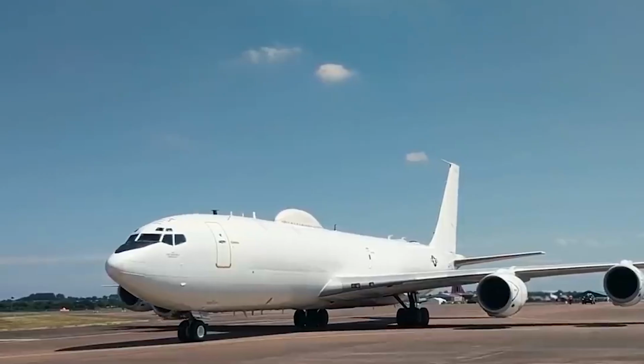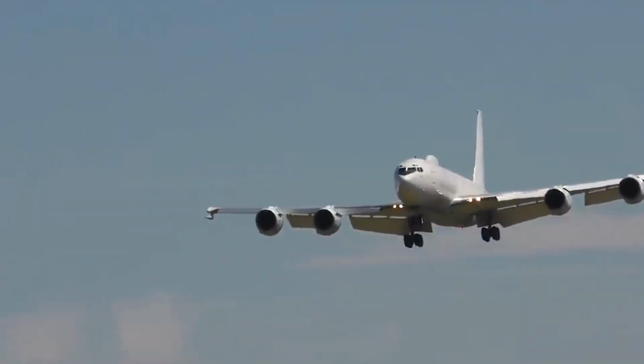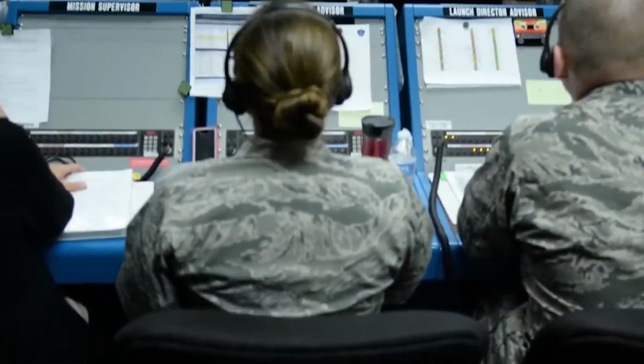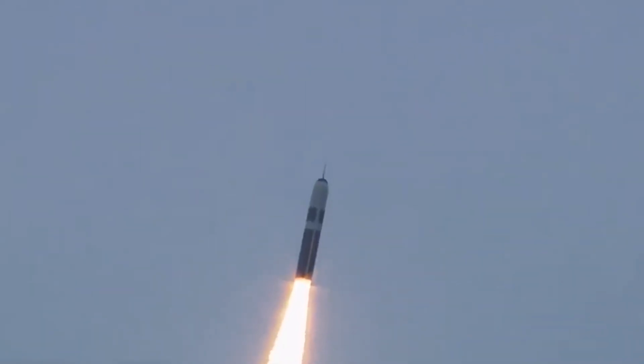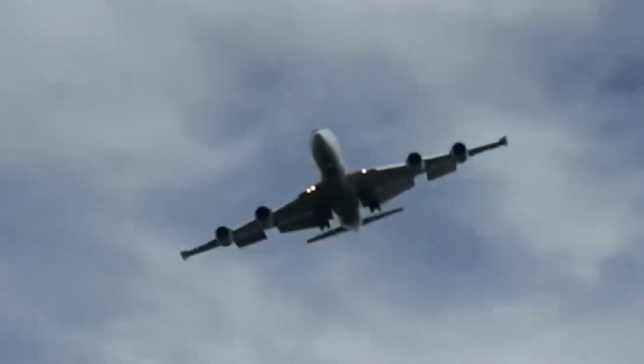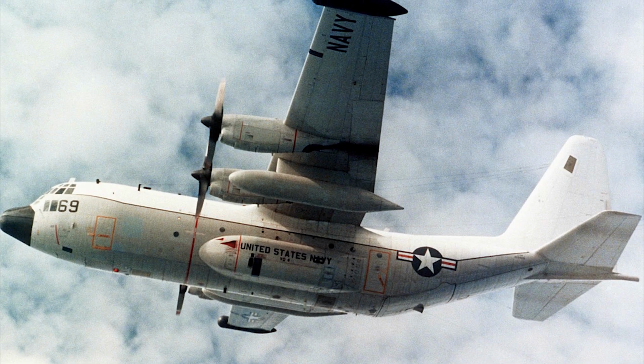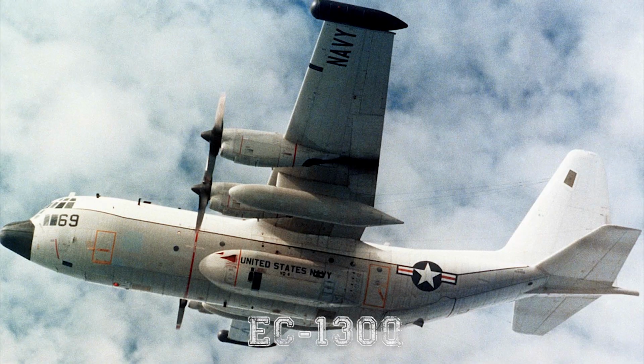Boeing E-6 Mercury. The Boeing E-6 Mercury is a command post and communications relay aircraft manufactured by Boeing for the U.S. Navy. The aircraft relays communications for ballistic missile submarine forces and provides airborne command and control for strategic forces. The Navy introduced the E-6 to replace its EC-130Q aircraft.